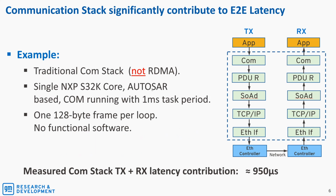What we started doing at GM Research and Development is we looked at those latency contributors that I mentioned before, and in the past we have done a lot of work in optimizing the network. But when you look at this example on the slide, you come to realize that oftentimes the comm stack really makes a significant end-to-end latency contribution.